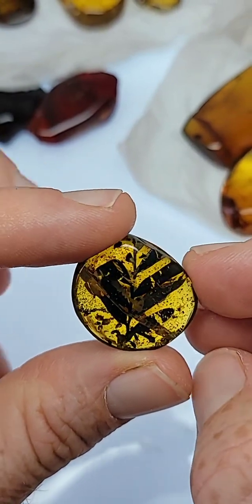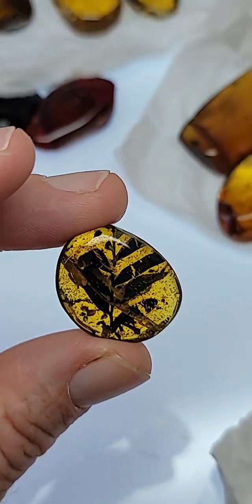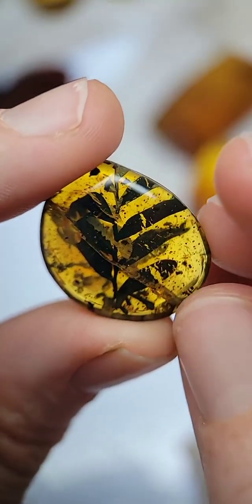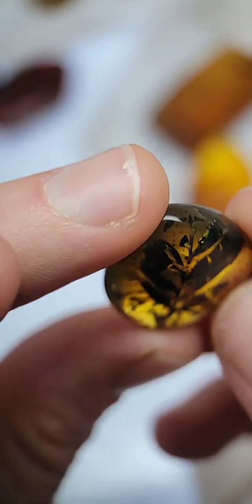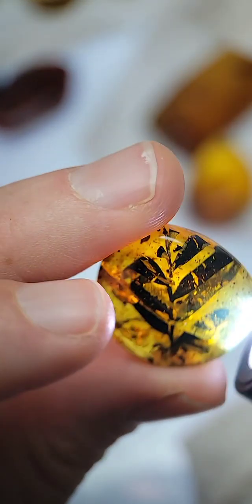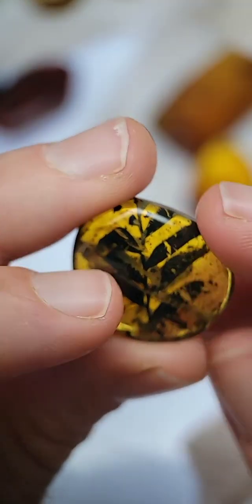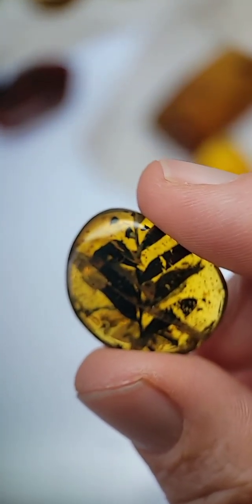Ooh, beautiful. Not even a fern, that's just a regular plant. What do you call regular plant leaves? Probably was from a flowering plant, aka an angiosperm. Amazing preservation. Super blue once again. Great positioning, and that would be beautiful in jewelry. The red scorpion, 550 now.